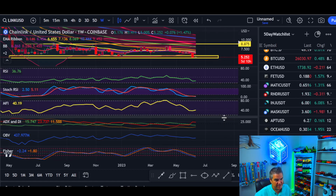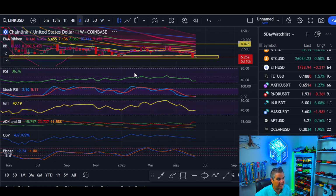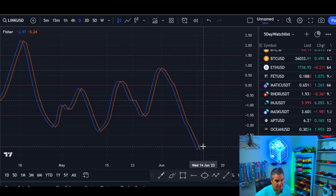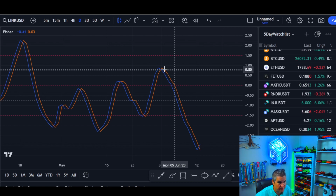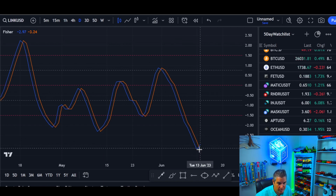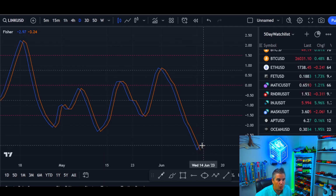Not financial advice, but what we're watching for is a weekly cross trigger buy on the Fisher transform. Like I said in the last Bitcoin video this morning, we have some signs of some good things ahead. Bitcoin and Chainlink, both of them, have trigger buys on the daily chart for the Fisher transform, going down for a couple of weeks now. The daily is looking good, but we want to wait and be patient for one more close.